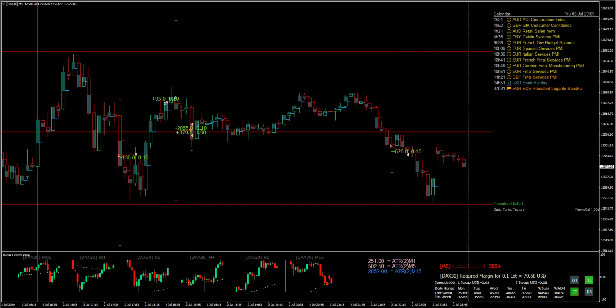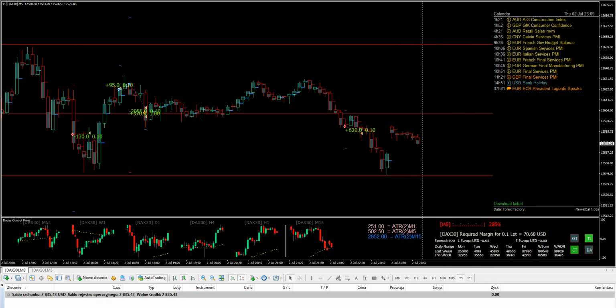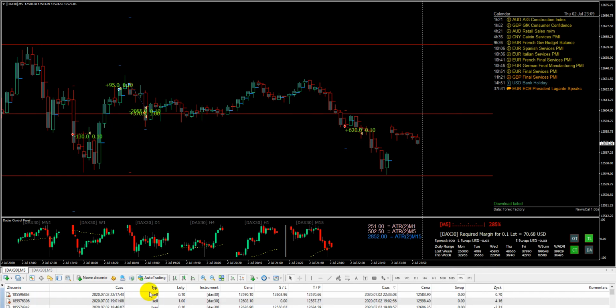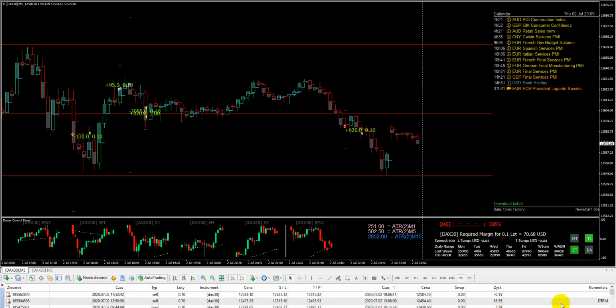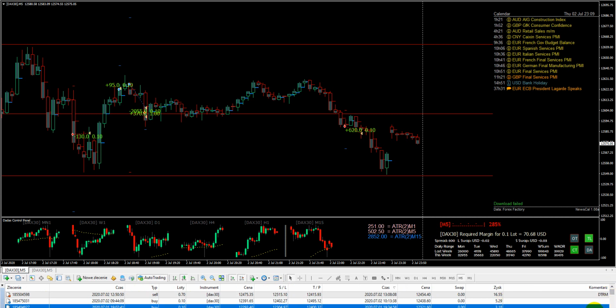So basically the day is positive. It's in plus. We see 835. We can study the history of the day. So the history starts above this blue line because that was yesterday. Now today we have this first trade. The first trade was this one. The second trade was the good one, 16.55.